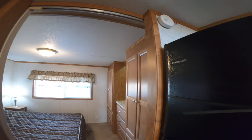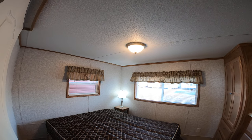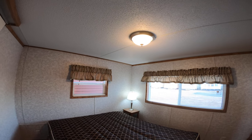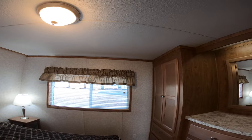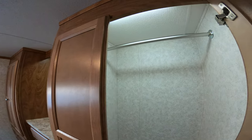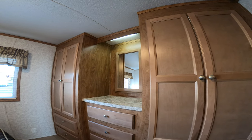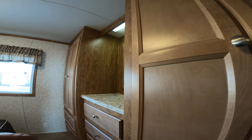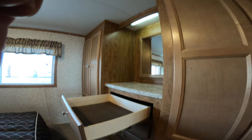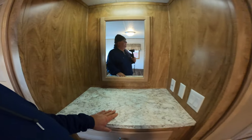In here, you've got your upgraded master suite. It has a queen bed and bedspread, nightstand and small lamp. You've got 8 drawers and 4 doors, lit closets. A lot of value here. You got the full extension ball bearing drawer guides. Load them babies up. You will not break them.